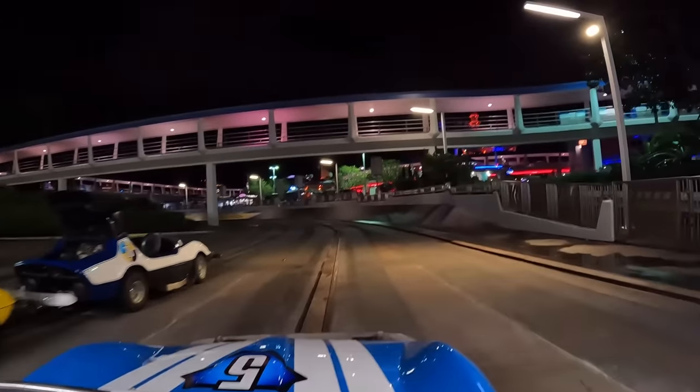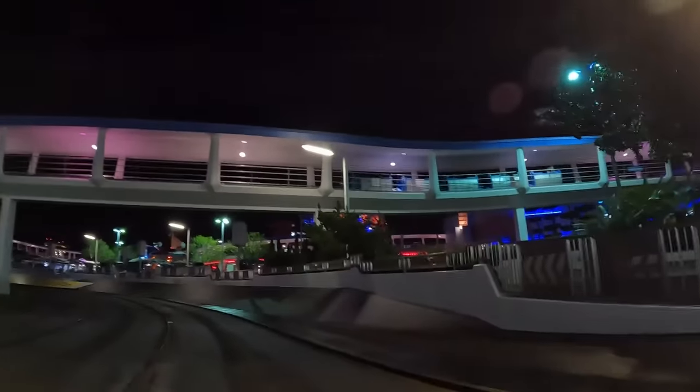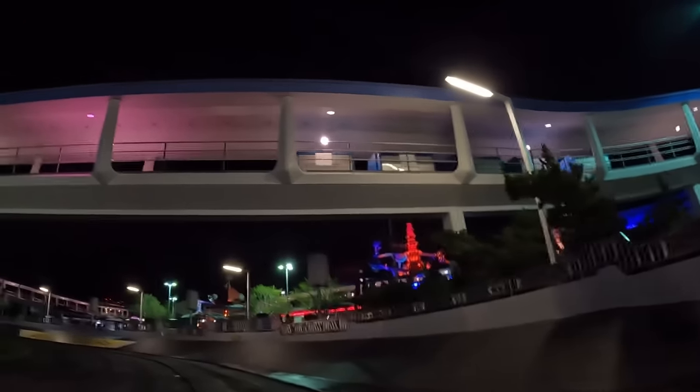Here we go then, we're on the Tomorrowland Speedway. There's that view of the people moving up there. I want to say it's a good night ride. It looks beautiful here in Tomorrowland. And where is everybody? Is there anyone on the road, Charlotte?